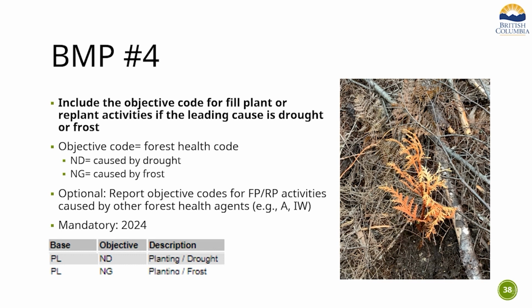As a warning, the objective code list isn't as comprehensive as the Forest Health Code list. So you may have to use A for animal instead of AE for elk, or IW for insect weevil versus IWC for conifer seedling weevil.